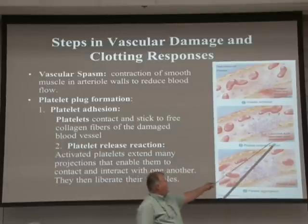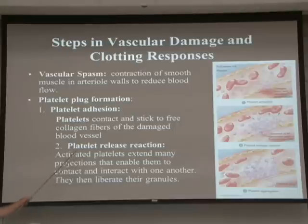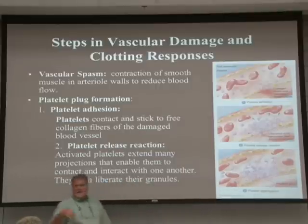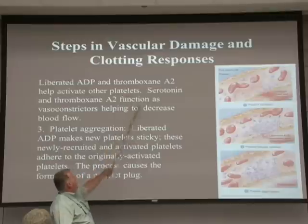And then they liberate the ADP, because the ADP is going to be the glue that sticks them together. And so what we end up with is this platelet release reaction where they liberate all their granules as they become activated. And then that's going to allow us to create what eventually is going to be a clot. Alright, so we have to activate platelets to do that. So there's another compound that's in the little granules in platelets, and it's called thromboxane A2.